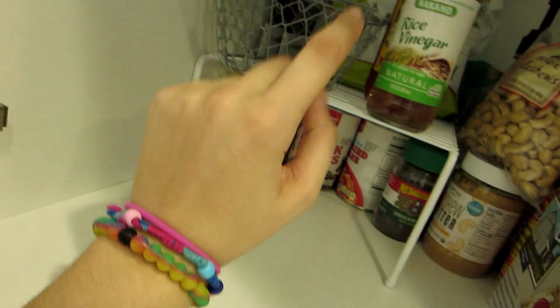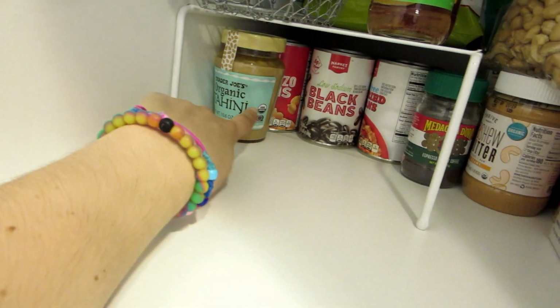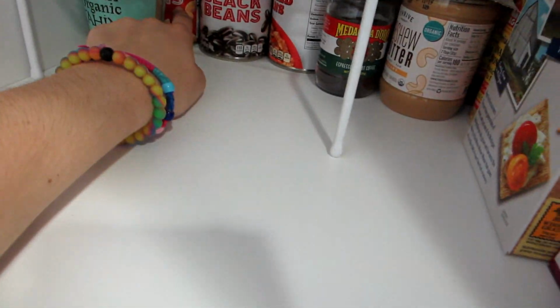And then in here I have this bowl that I'm gonna use for garlic, onions, and potatoes. I have tahini, and I have canned beans. I was honestly so surprised at how cheap beans were when my mom and I went grocery shopping.